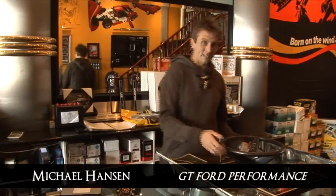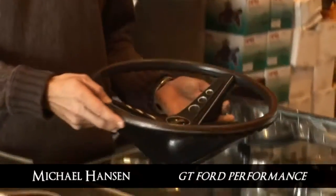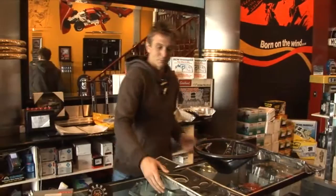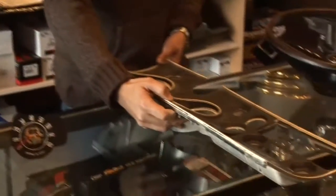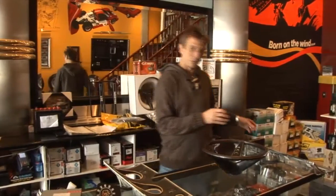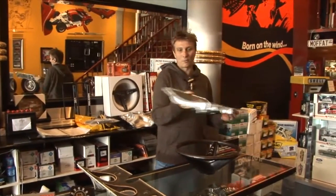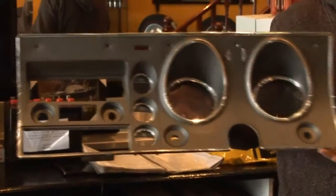When it comes to parts for restoring your Falcon these days, there's a whole world of things available. A couple of years ago, you'd have to search high and low to find a steering wheel that looked this good. Now we've got them straight off the shelf, ready to go. Take these dashes for example. This is an original dash here, but you're not going to put one of those into your Falcon you're restoring. Luckily, not only do we sell reproduction dashes, we can also restore your original dashes, re-chrome and repaint them so they come back looking like that. Now look at that, it's fantastic.